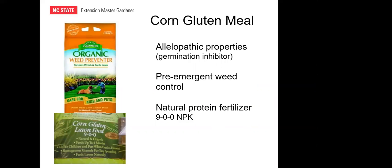And the final botanical we'll talk about is corn gluten meal. Corn gluten meal is the high protein portion of the corn kernel. So if we take a kernel of corn and we extract the corn oil, and then we extract the corn starch, what's left behind is the embryo part of the seed, or the high protein part of the seed. And corn gluten meal is used for a couple of things. It can be used as a natural protein fertilizer, and generally it will be marketed with around 9% nitrogen. But the corn gluten meal also contains allelopathic properties, which are basically compounds in the seed that inhibit germination, especially of small weed seeds. And so it can be used as a pre-emergent weed control, or you can use it as a combination product, both as a pre-emergent weed control and as a natural fertilizer.